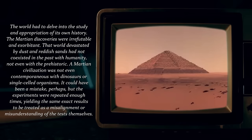The world had to delve into the study and appropriation of its own history. The Martian discoveries were irrefutable and exorbitant. That world devastated by dust and reddish sands had not coexisted in the past with humanity, not even with the prehistoric. A Martian civilization was not even contemporaneous with dinosaurs or single-celled organisms.